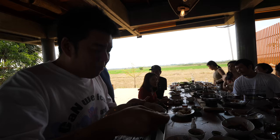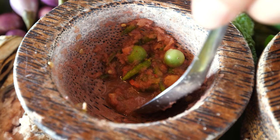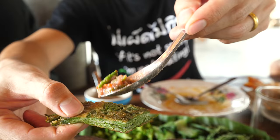What is that one? Okay, I'm gonna go for a piece of that cha om kai, climbing wattle omelet, and I add some of that nam prik on there. Mm. Oh wow, yeah, that nam prik is amazing. This is the Ayutthaya version, the nam prik api.